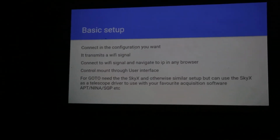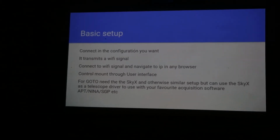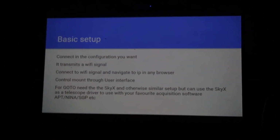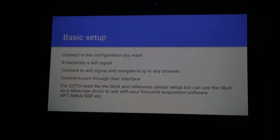Go to, I have it with the SkyX, you can do the T-point modeling. So all sorts of fancy stuff, and I like that idea. So it's a big step up from the Skywatcher. Like I said, after about a couple of months, I just found I never used it.